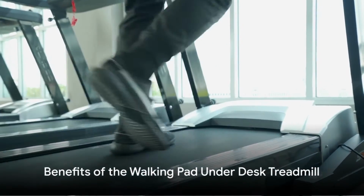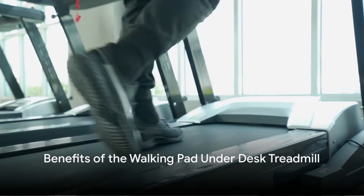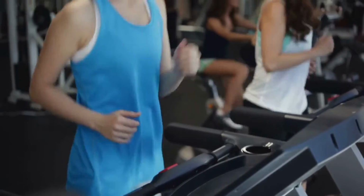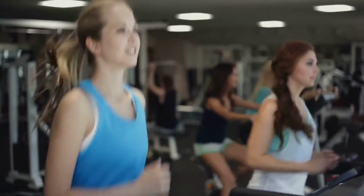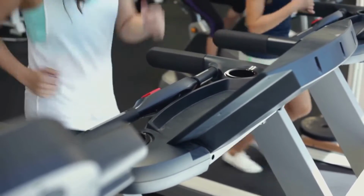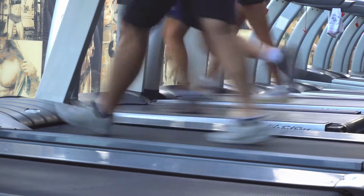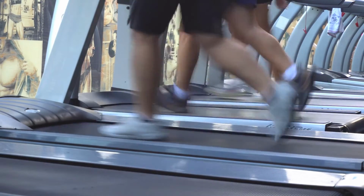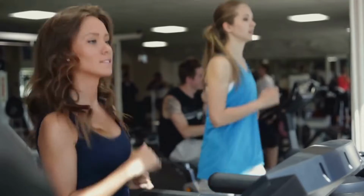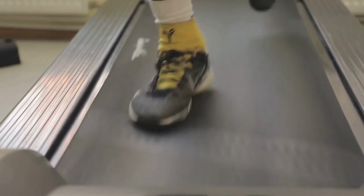The walking pad under-desk treadmill is not just a piece of exercise equipment, it's a lifestyle changer. Imagine being able to promote physical activity right at your workspace. This treadmill makes that dream a reality. It's designed to keep you moving, improving your cardiovascular health one step at a time. No more excuses about being too busy to work out. Now, you can walk your way to better heart health while answering emails or brainstorming ideas.